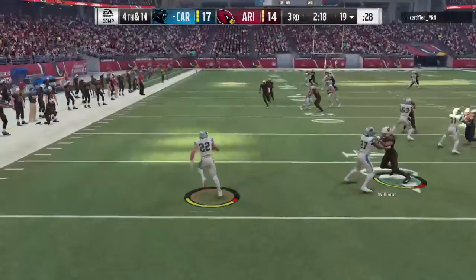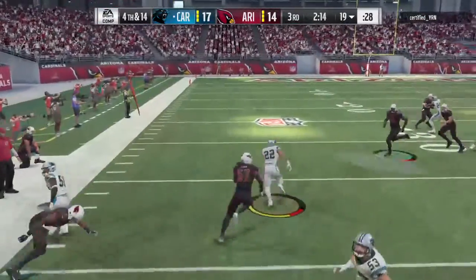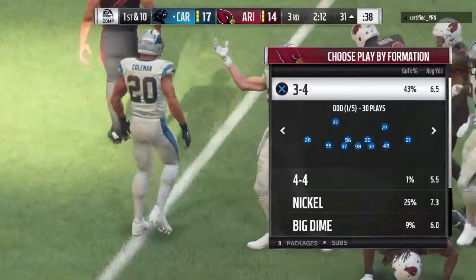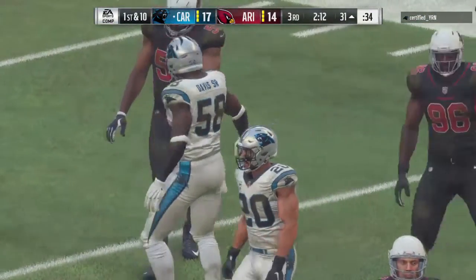That's taken on the 25. Nice move at the 40. He had one man to beat. It takes a touchdown-saving tackle to bring him down. And the Panthers will take over in terrific field position.